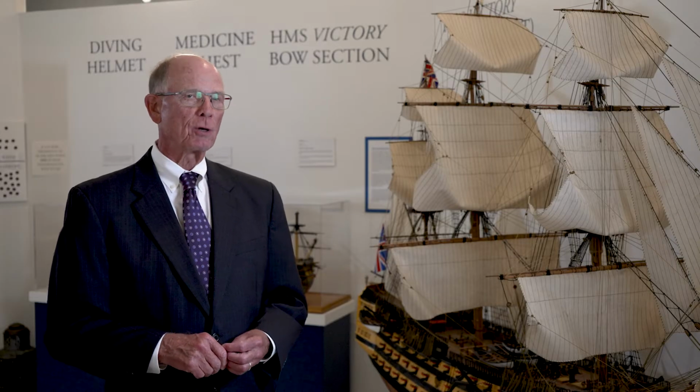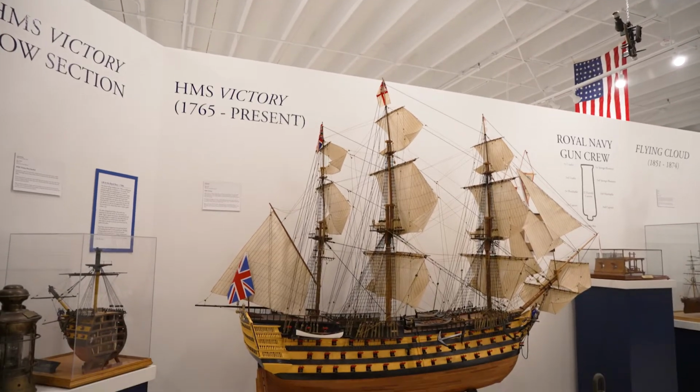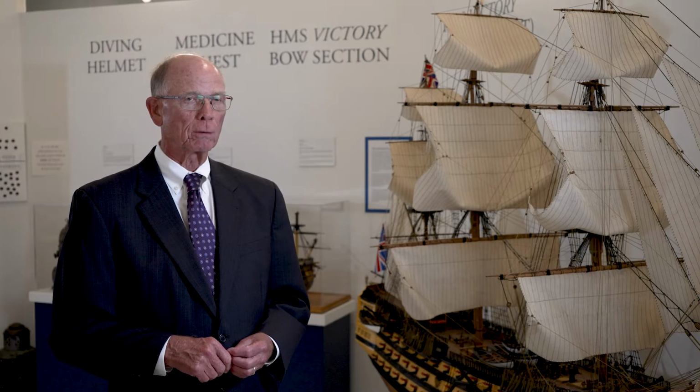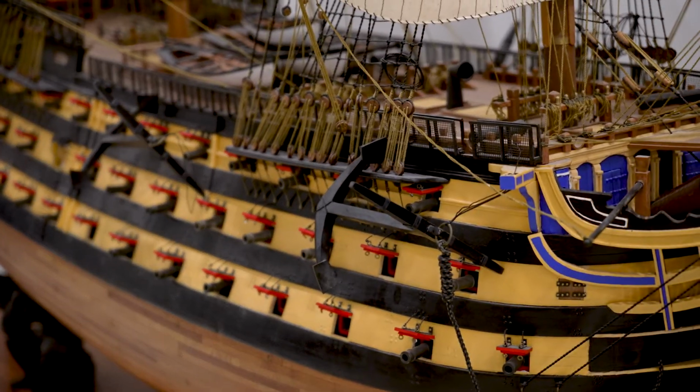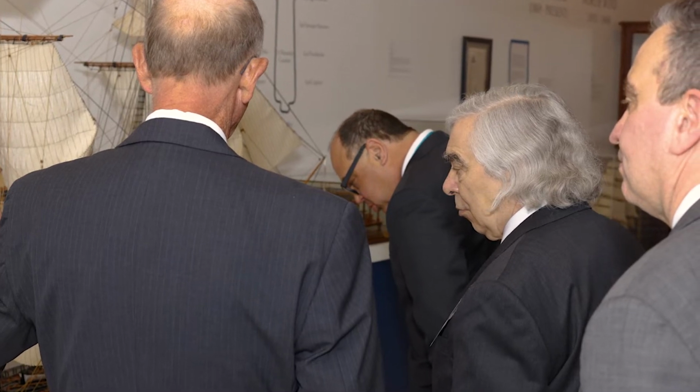Here we are at HMS Victory. HMS Victory was Admiral Nelson's flagship at the Battle of Trafalgar during the Napoleonic Wars. Former Secretary of Energy, Professor Moniz, found this model particularly interesting.